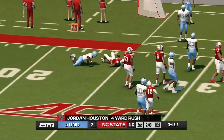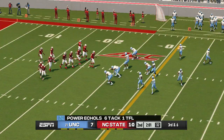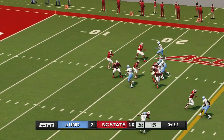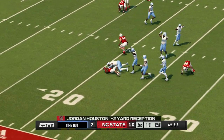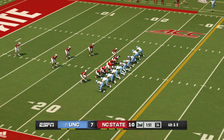Nice run to the left there. Over the middle to his tailback. They'll bring him down around the 22-yard line. Fourth down upcoming as they go three and out. The Tar Heels will use their first time out of the half. Certainly they don't have the return on here.